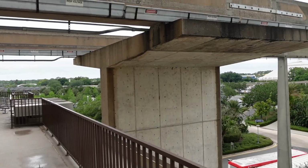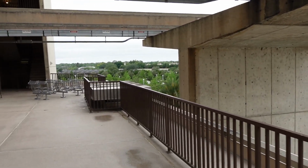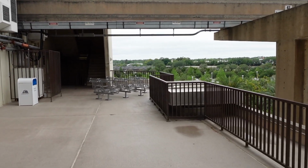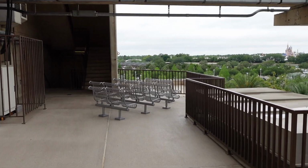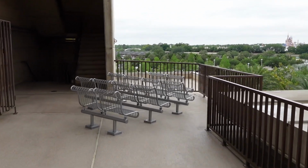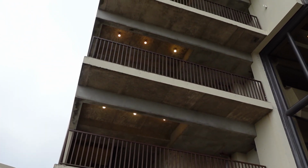The view is good. The only thing is you're gonna have this monorail track kind of obstructing your view a little bit. The best area would be the corner over here. They do have seats, but I would imagine those would fill up very quickly. So my tip to you, if it is crowded, go up a few levels. The view is great up there, and there's not going to be many people up there either.